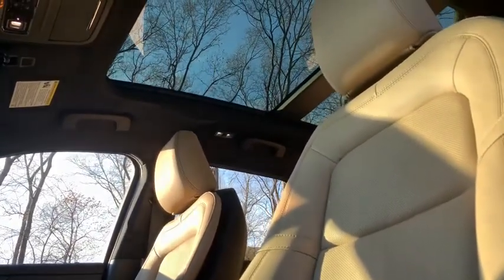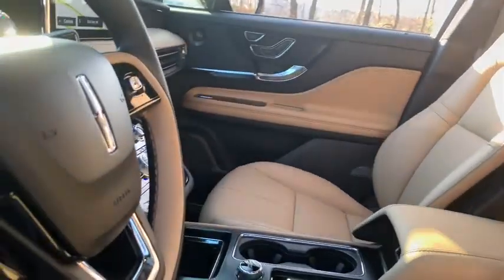Get behind the wheel of this impressive Corsair. Our team will give you an outstanding test drive experience. Stop in today.